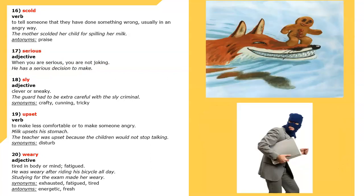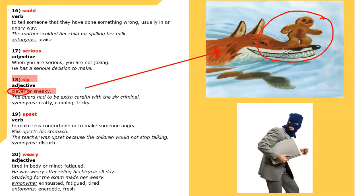Our next word is sly. Sly is an adjective. You can use it to describe a person or a thing. Sly means clever or sneaky. If you look at this picture here, this is the fox from the story The Gingerbread Man. This fox was very clever. The fox was able to trick the gingerbread man into trusting him, and then at the end of the story, the fox ended up eating the gingerbread man.